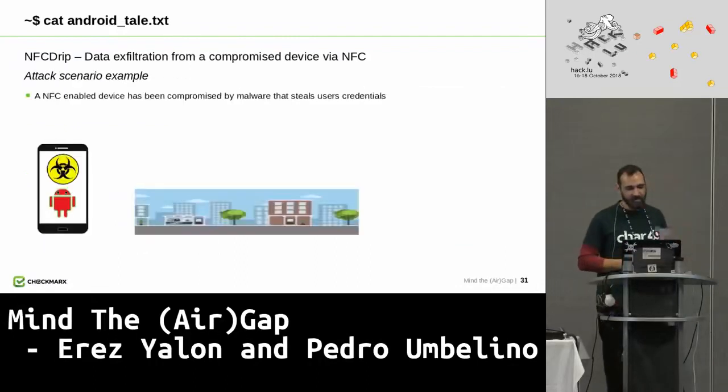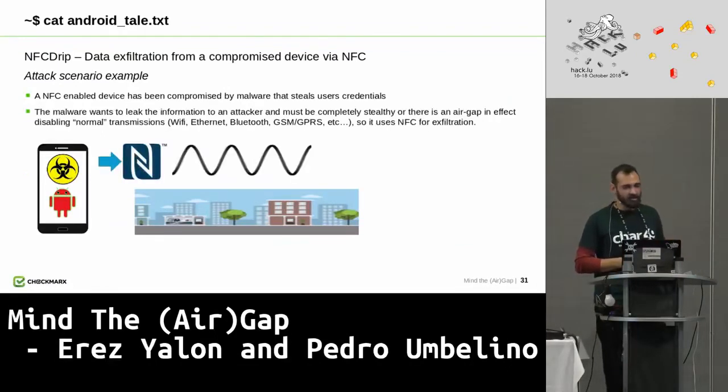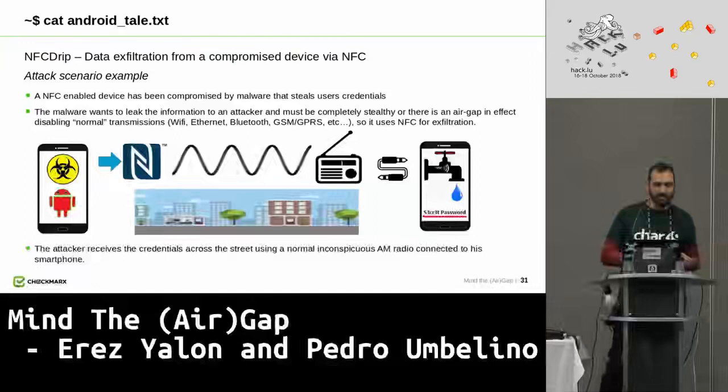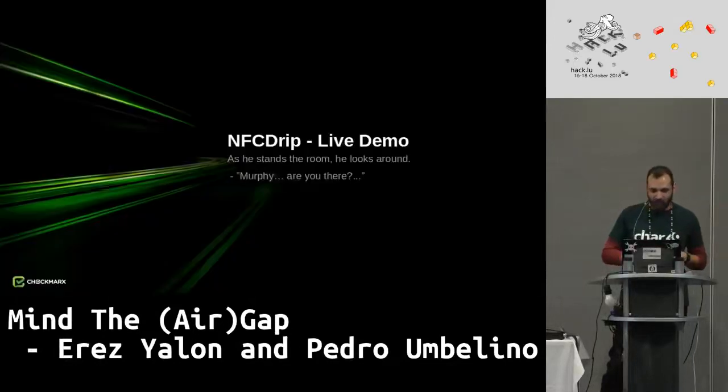So the attack scenario is quite similar to the attack that I showed you. There's this compromised device that has no permissions or does not want to use the standard ways to exfiltrate data out. So it uses NFC on the device because it has an NFC chipset, and the attacker on the receiver end just has an inconspicuous AM radio connected to his smartphone, and he's able to decode information out of it. So now for the demo, if you bear with me just a bit.